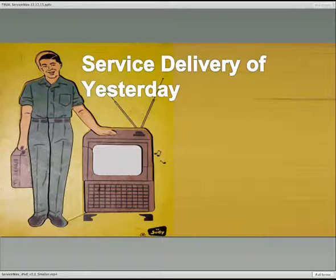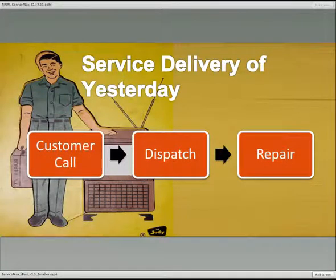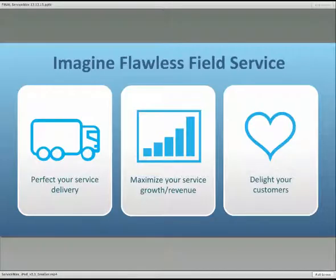But I'll start out with talking a little bit about what we see as some great transformations that have taken place in the field service space. First, I think if you look at the service delivery of yesterday, a lot of people thought of delivering great service as: customers got a problem, I need to send a technician so that they can fix the problem, and that's basically the extent of what I do to deliver service. But as we've learned, and as John even touched on, there's so many more pieces to delivering what we like to call flawless field service than just getting a technician to show up at the doorstep.